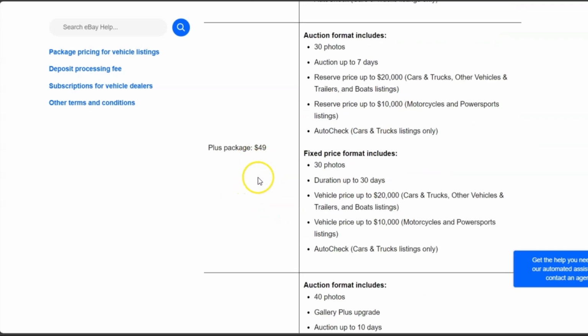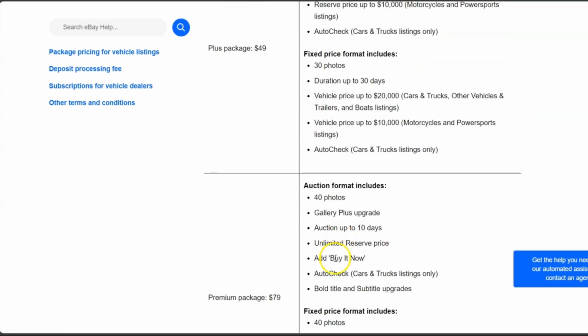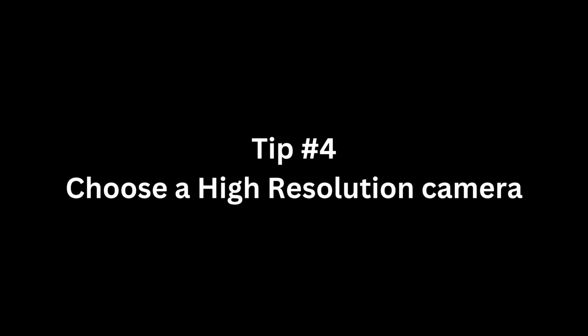I mean, for the difference in pricing, it's currently $30 more than the second option. Those $30, you're going to get it way back just by showing the potential buyer more photos. So take that as an upgrade, and that will be tip number 3.